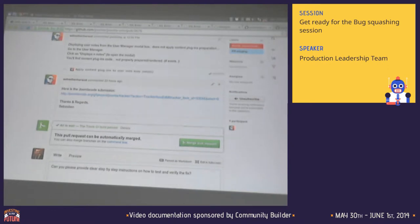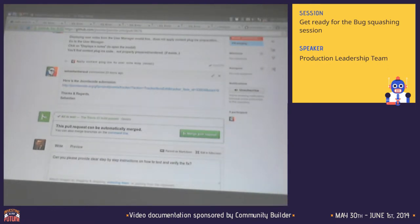So this is a good example of the labor in the testing process. It's not clear to me. I can guess how he may want me to test this, and I can guess what the test results should be, but it's not clear to me. From experience, I've learned the hard way that if I guess, I'll probably guess wrong. So I'm going to request clear step-by-step instructions on how to test and verify the fix.